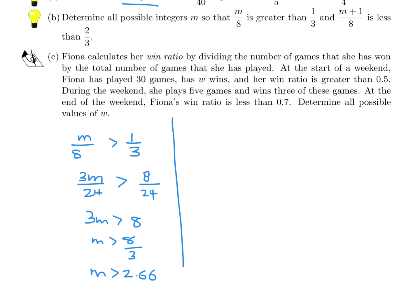And then the next one, they tell me that m plus 1 over 8 is less than 2 over 3. So same story here. You can actually cross multiply. You don't even have to do this common denominator stuff. That's sort of what they want you to do, but you can do it anywhere you want. I can just cross multiply.